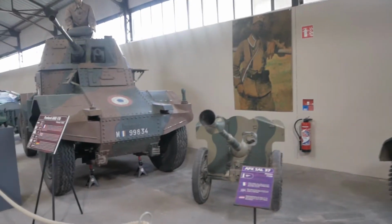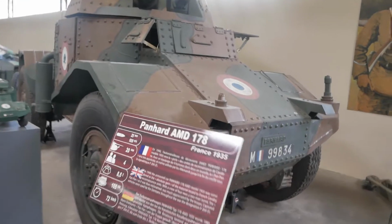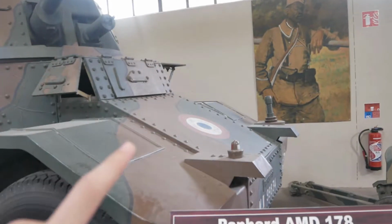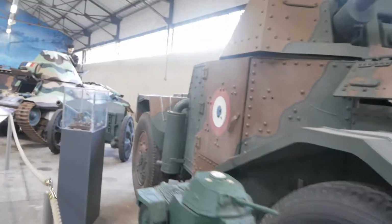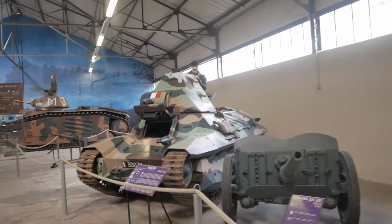Do they have a light 25? Panhard rod, 20 minutes. This was a good armoured car. I'm pretty sure they actually kept building these after World War II, because they're really, really good. Well, that might be a different one, I can't quite remember. This would go then FMC 36.